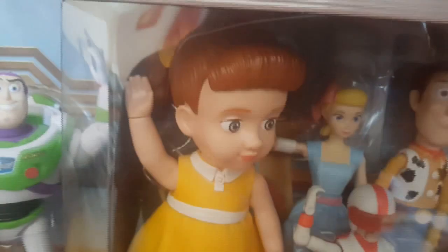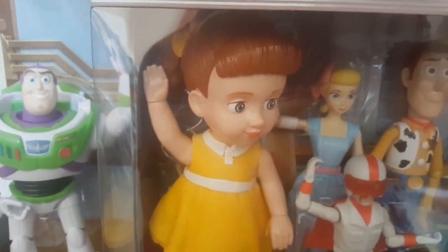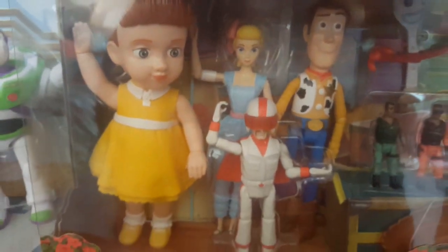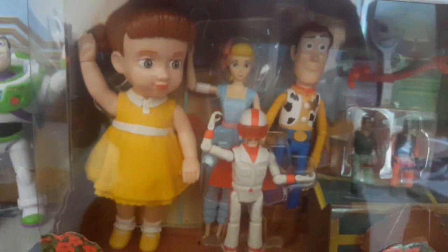But this is amazing. I mean, we have Gabby. I don't know who Gabby is or what she's all about, but like I said, we'll find out when the film comes out. New improved Bo Peep, like Combat Carl. Bo Peep's had some changes. And we've got, did I say Duke Kaboom? Some sort of stunt guy, an Evel Knievel homage, I don't know.